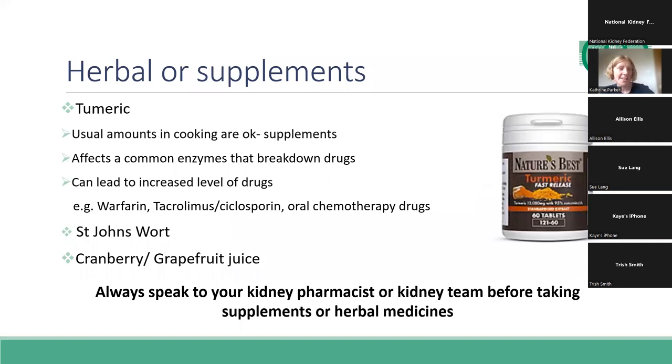Now, turmeric seems to be the supplement of the moment. So usual amounts of turmeric in your cooking are absolutely fine. We're not concerned about that. It's high amounts in the supplements, and this can affect, again, certain enzymes that break down drugs. So it can lead to increased levels of drugs. So particularly, again, warfarin, tacrolimus, cyclosporin, chemotherapy drugs, tolvaptan.